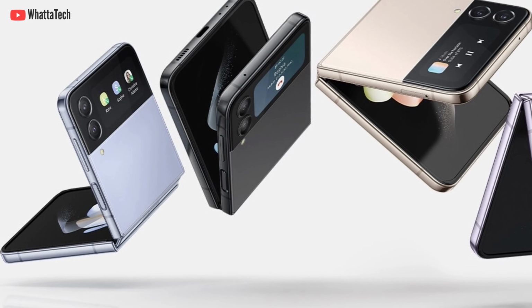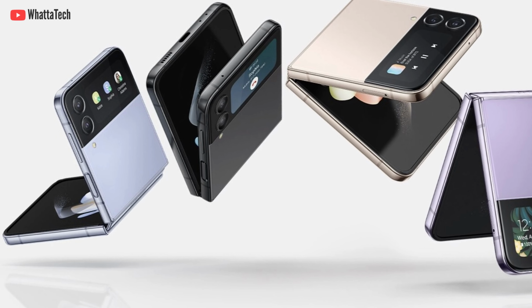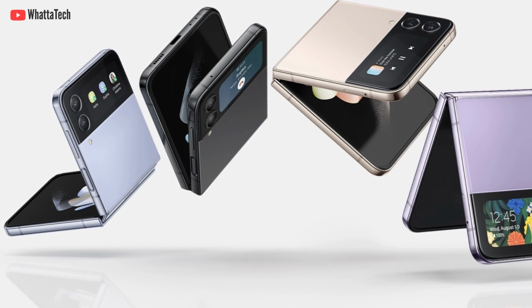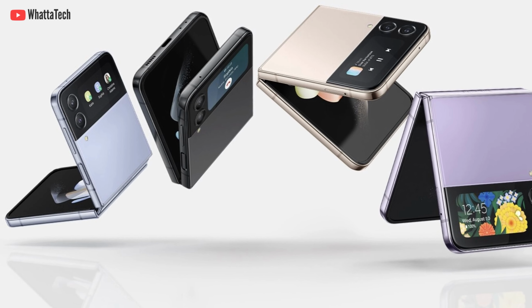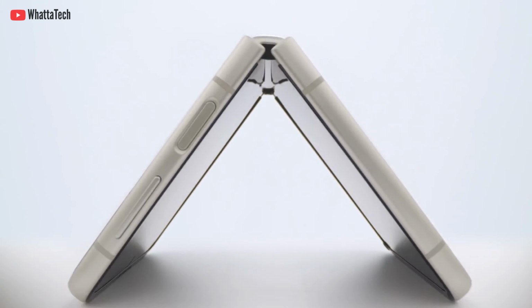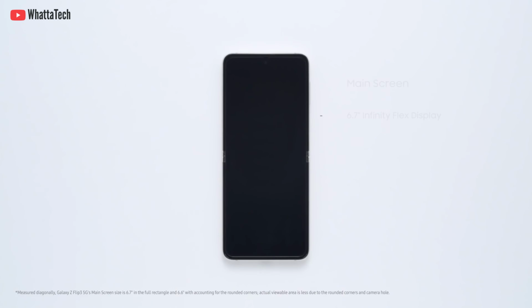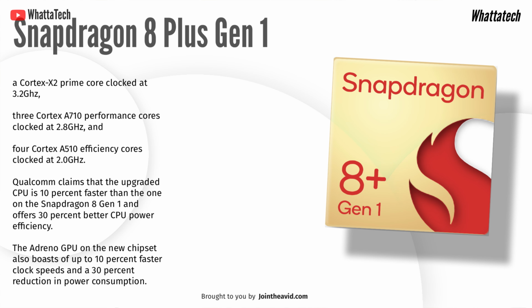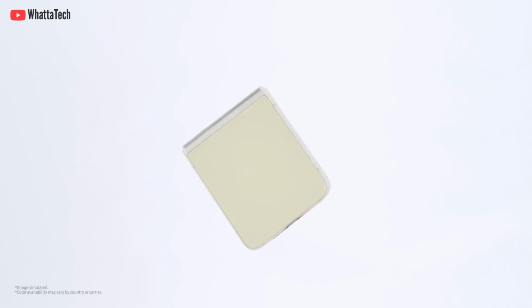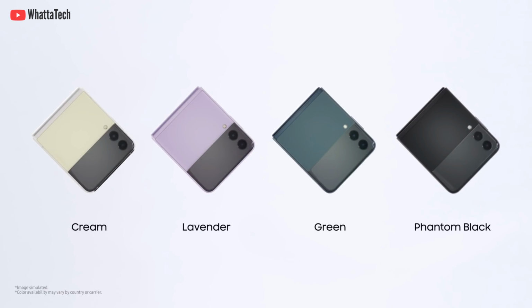The frame will still be Armor Aluminum from Samsung, and it will offer IPX8 water resistance, not IP68, and you can't expect that from foldable phones, but Samsung is doing something great with the IPX8, right? At the very least. The battery life is getting a massive boost this year. You will not be able to complain at the very least, because first and foremost, it will have an efficient chip, and the second one is it will have a 3700 mAh battery, which is like 400 mAh more than any past flip phone. So that's kind of cool.